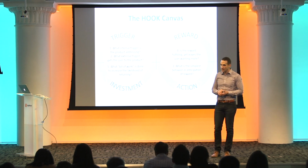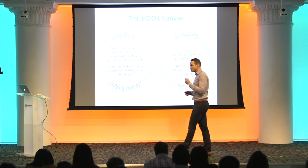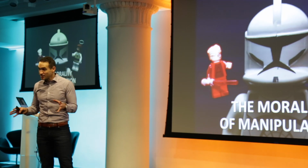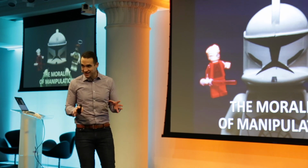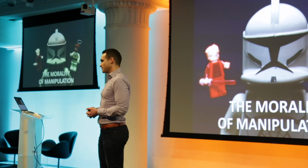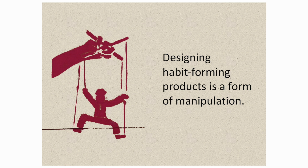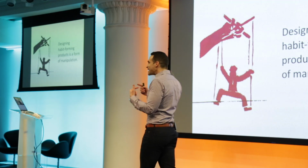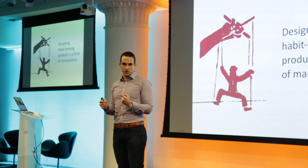through the hook? Now, before I jump into a few questions, there's one more thing I'd like to address, and that is the morality of manipulation. I know what that nervous laughter is about, and this has been in the news quite a bit lately, which is, I think, fantastic. Because anytime we are changing people's behaviors to meet our ends, especially if those ends are corporate ends, we have to take a step back. This is a form of manipulation.